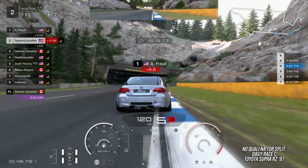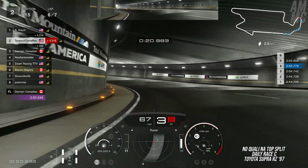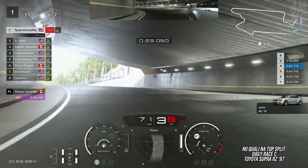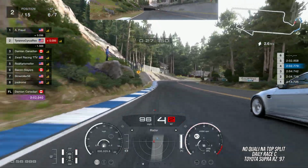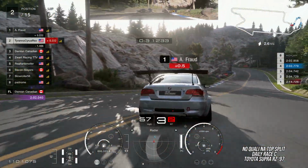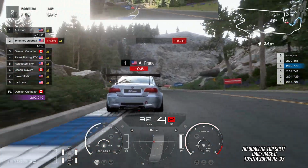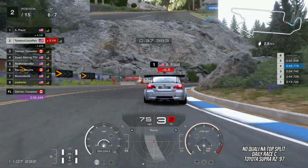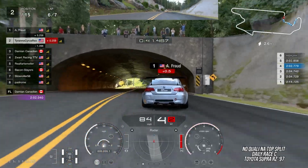Now, that might not seem like that much, but not only is he costing us time because he's going pretty wild with his actual driving technique, on that front straight, that cost us about a half second, if not more. And anything that you can do to get Damien closer means that Damien is most likely going to be able to strike pretty easily. And yeah, that's foreshadowing, unfortunately.